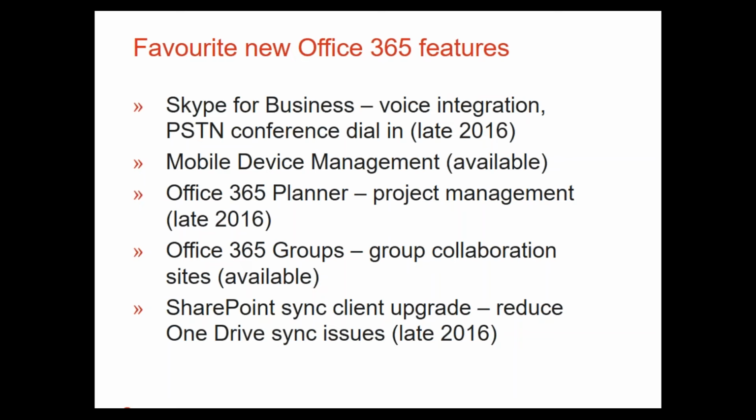some organizations may actually use it as their phone system. So you can use your laptop with a headset and make phone calls to people without Skype for Business. And you can set up video conferences and give people a dial-in number, like many of you have used today with GoToMeeting. You may have called on your phone on a dial-in number, whereas currently Skype for Business doesn't do that. You need to have a Skype for Business client and the internet to access Skype for Business.